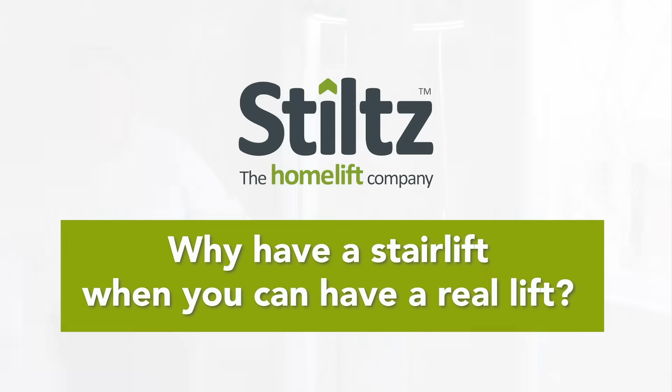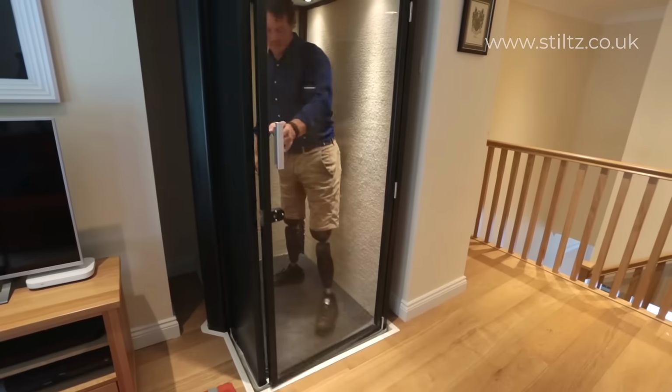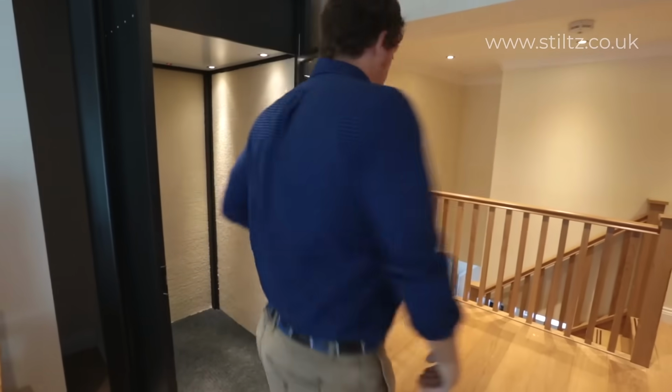When looking at getting the house redeveloped and done up, I looked at various products, and I've had hydraulic lifts before and I didn't like them. The other option was a sort of stair lift. It makes your house look like a hospital.